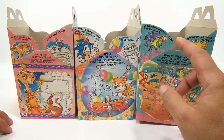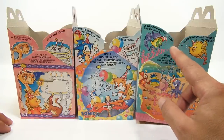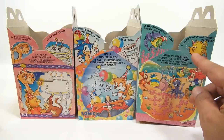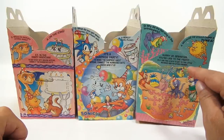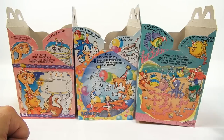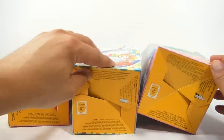And then, why do the fish sing at the birthday party? Because he could carry a tuna. Hurry up, Sebastian. You're late to the party. Help him find a path to get the Little Mermaid and his other friends. Okay, so it's a maze. And let's just see. All the answers and everything will be on the bottom.